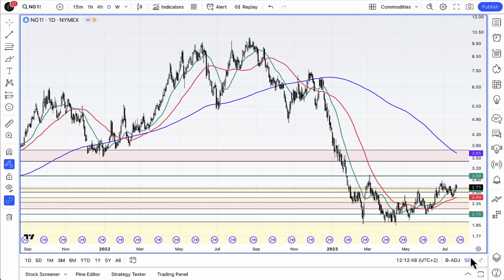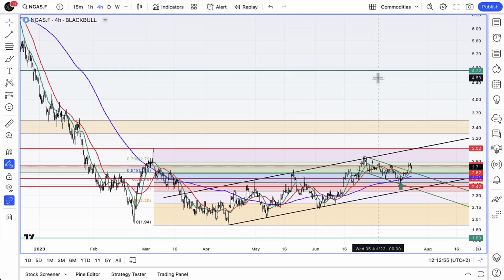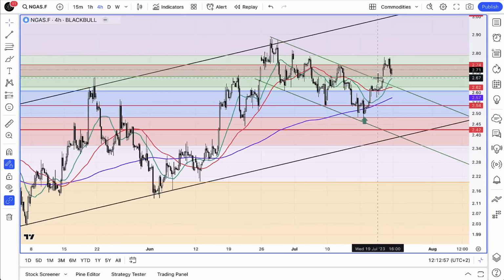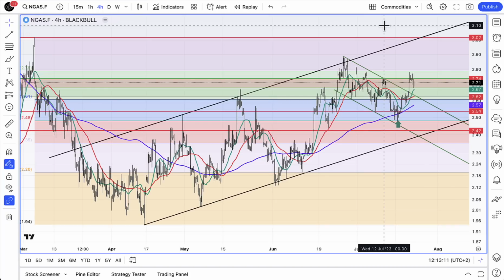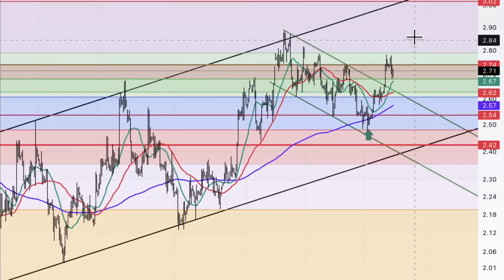Let's see how this market opens a little bit later on today, and we'll have to play this blow by blow and see how this price reacts, remembering that our overall idea is that this will move up towards the top of this channel at around $2.88 to $2.90 and potentially $3 at the top of this channel line before we see some sort of correction back down again, and then eventually up into 340, 50, 60, or 75.